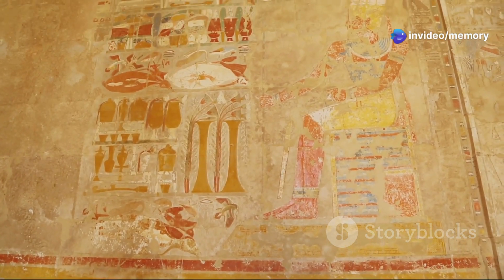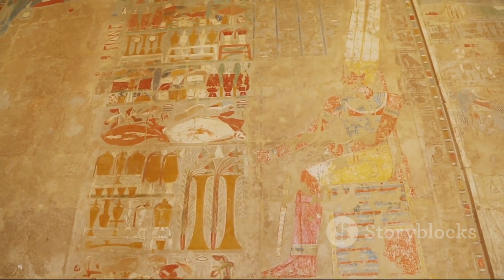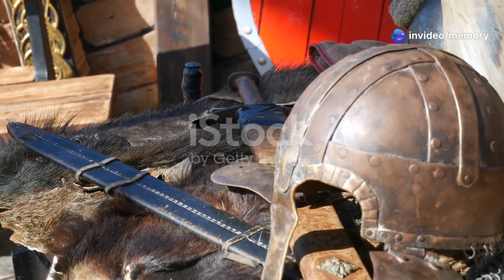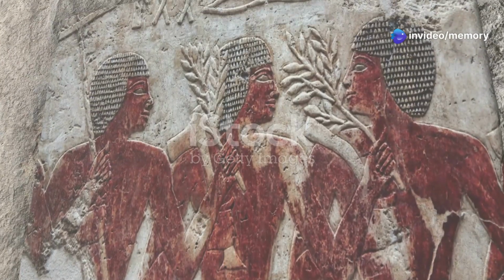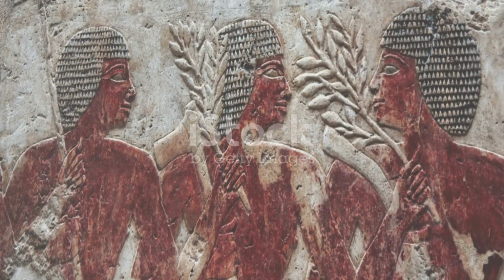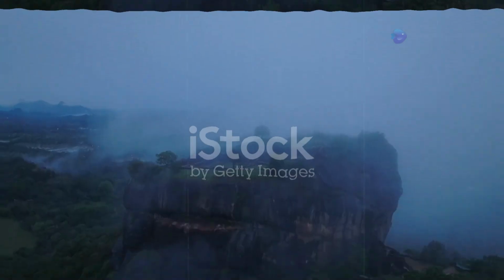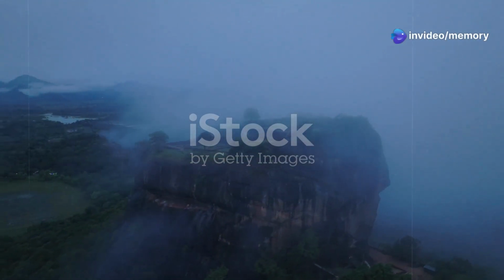The pharaohs' legacy is also evident in the stories and myths that have been passed down through generations. Tales of their divine origins, heroic deeds, and tragic fates have become an integral part of Egypt's cultural tapestry. These stories not only highlight the grandeur of the pharaohs, but also serve as moral and spiritual lessons for the living. Despite the passage of millennia, the legacy of the pharaohs remains a powerful testament to their vision and leadership.